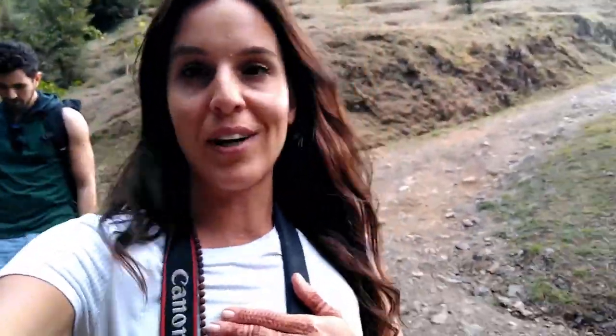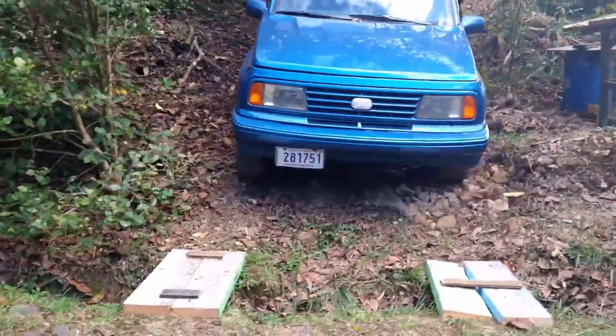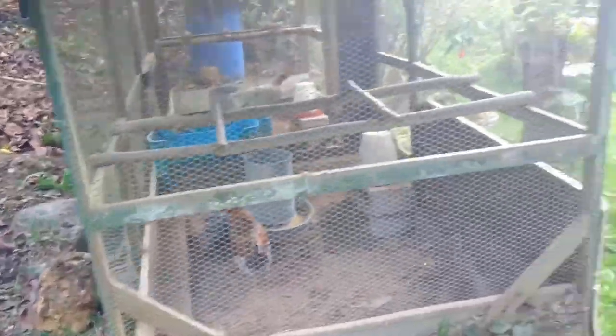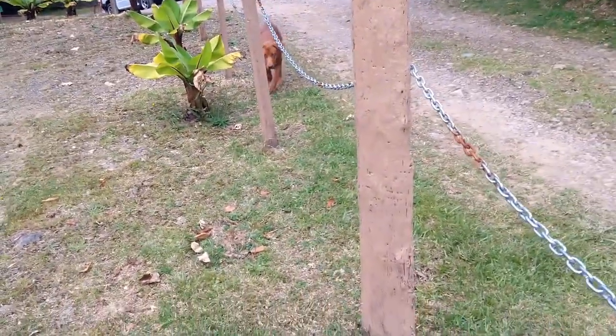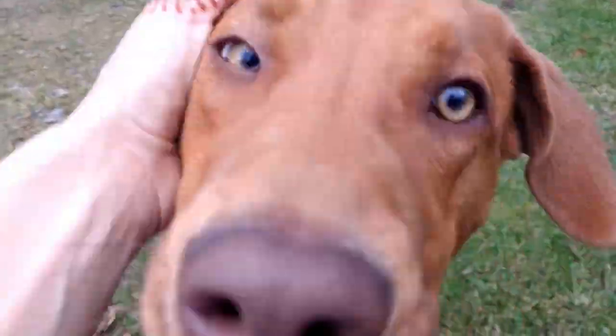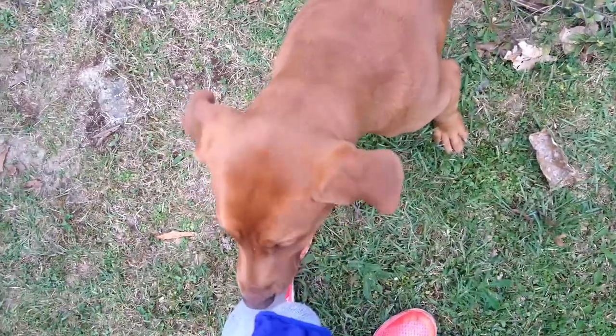We're in the lush tropical rainforest of Costa Rica and I couldn't be more grateful. Pura vida. How the heck did they get this car here? And look, chickens. Hi. Honey, hi baby, hi. You're so pretty and brown. Hi, you have pretty eyes. Yeah, you're so sweet. I love dogs here in Costa Rica. They're just so sweet.